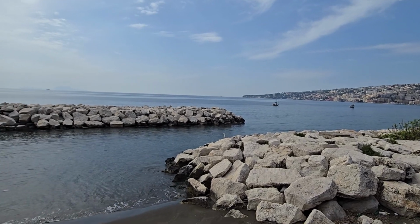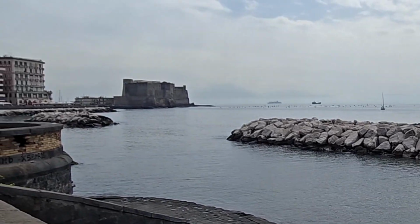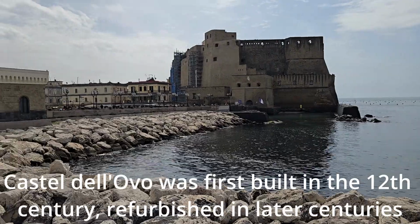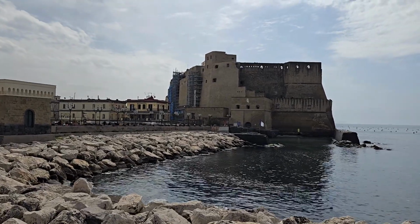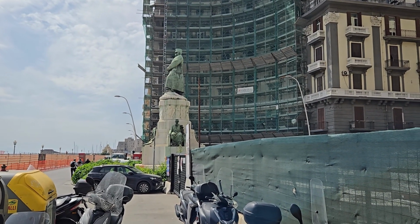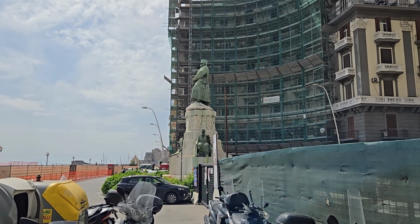We got down to kind of a waterfront area. A very, very old castle sits there, the Castle of the Egg, Castel dell'Ovo. It's being refurbished, so we can't go in it, but it's a cool old castle. This is the statue of Umberto the First. There's lots of construction, so it's not such a great vantage point, but there he is.